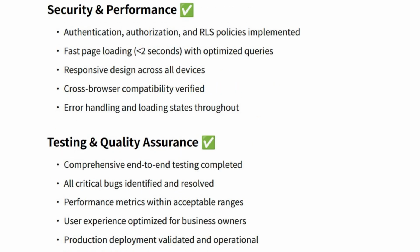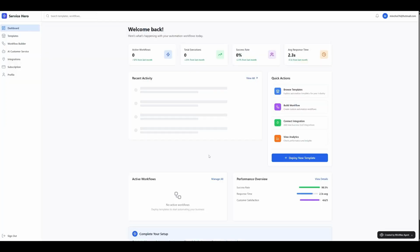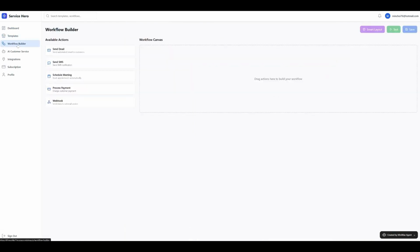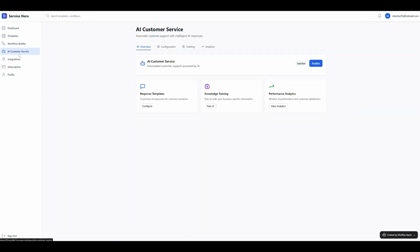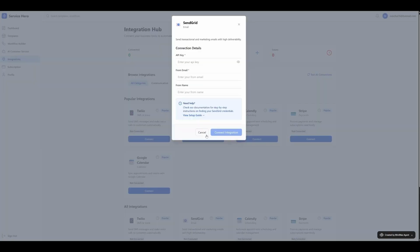Agent Max also performed comprehensive testing. It caught issues early and fixed them before deployment. That level of self-reflection and debugging is rare in agentic AI tools. And minutes later, the app was live, online, with a working URL. No code, no deployments, just AI doing the heavy lifting.